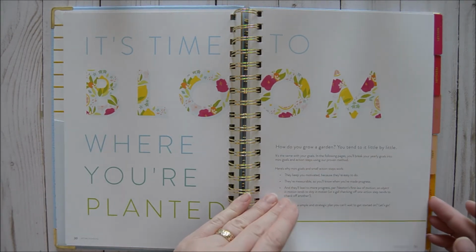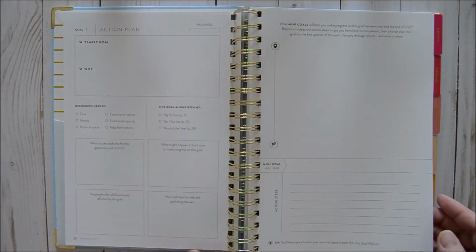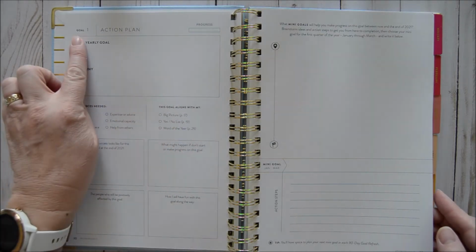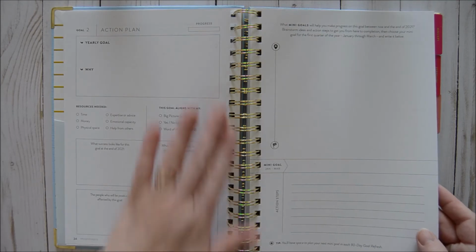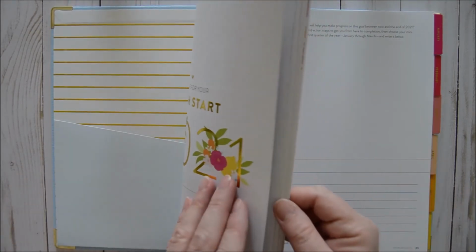Okay, now we really get into taking action. You have your goals on one page earlier, right before your word of the year. Now you have a place to take each of those goals. So this would be for goal 1, goal 2, and so on. You can really start incorporating your color coding if you assign flags from the beginning.